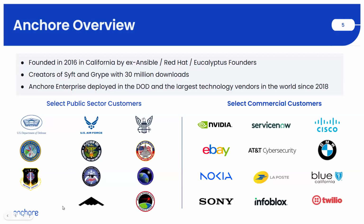So Anchore was founded about a decade ago by a set of executives who had a background in open source software and really wanted to address the challenge of cloud native security. At that time, containers were beginning to gain lots of adoption, and there was a big challenge for the industry on how to scale to the number of containers deployed and how to address cloud native security.